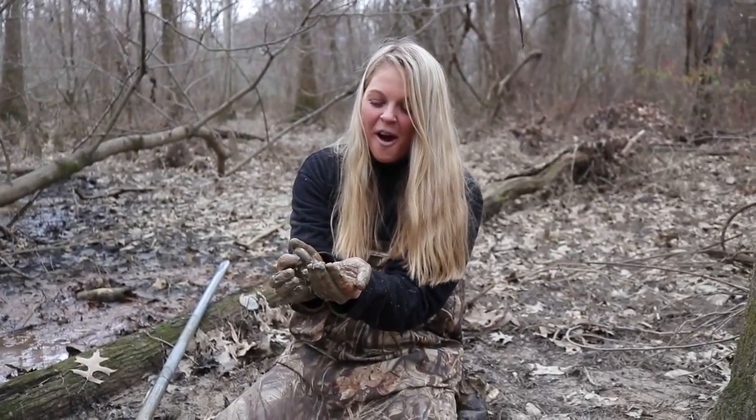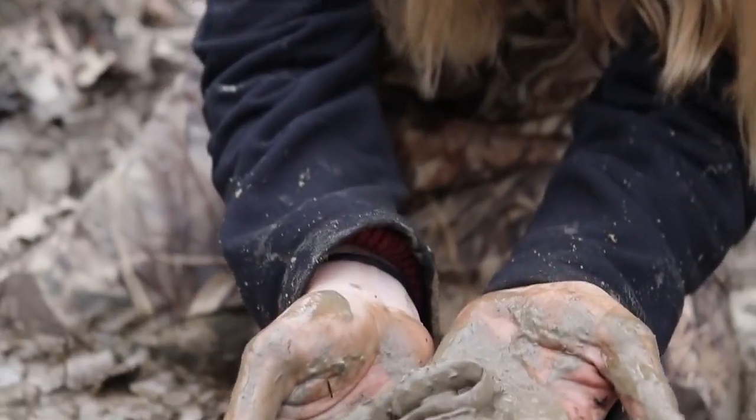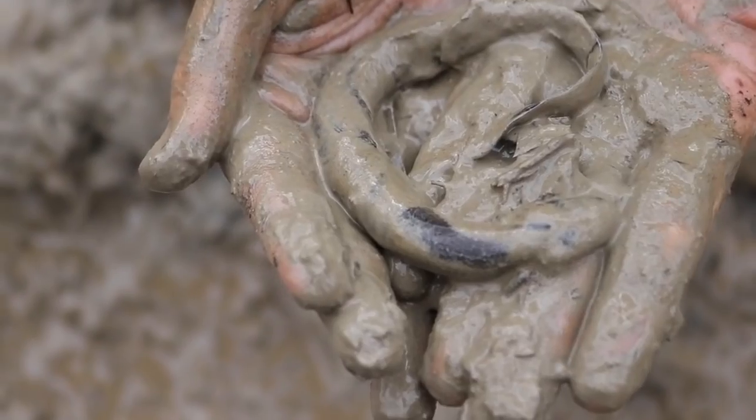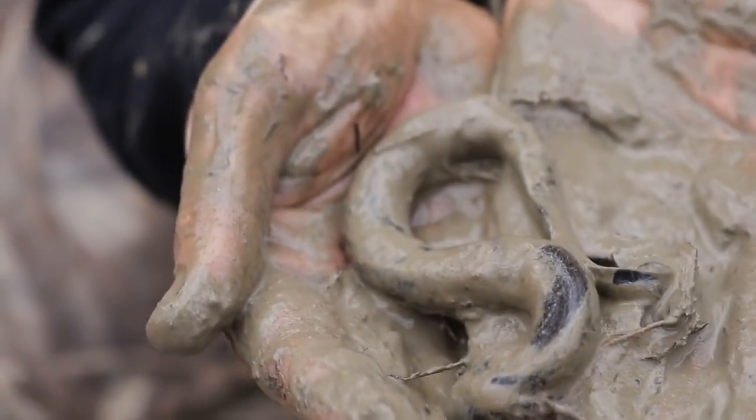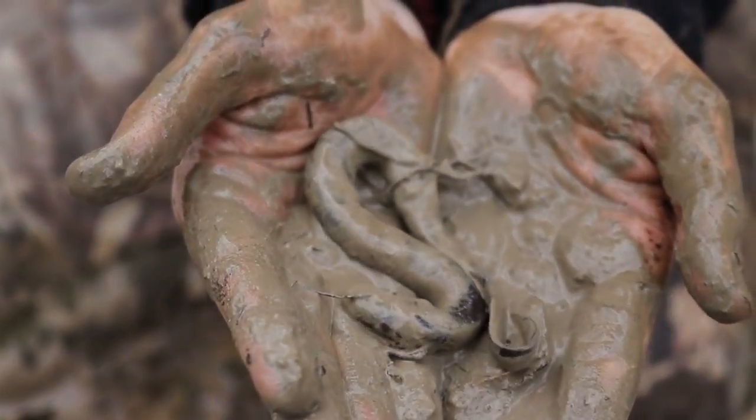Number 2 for you. Woo! Right in the mud. Wow, look at that. He was just chilling. And this is not a very big hole either. Yeah, I just saw the very tip of his tail. I dove in after him. Holy smokes. Let me just look at him for a minute.